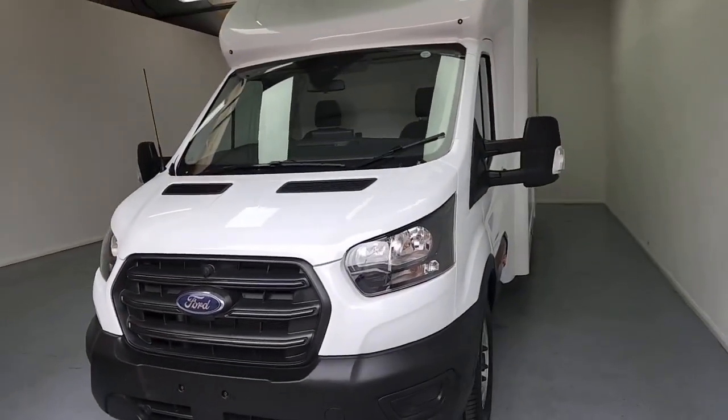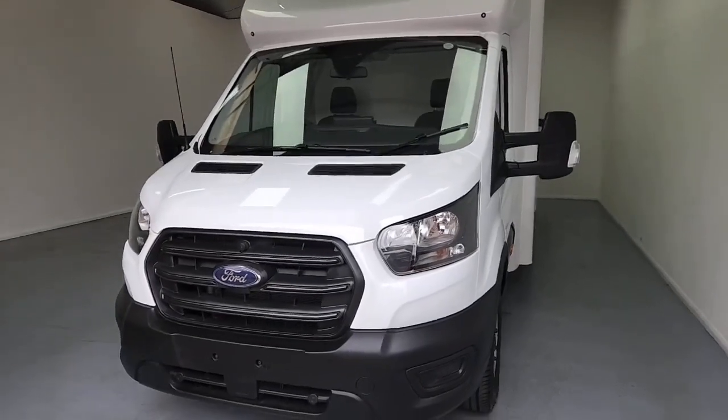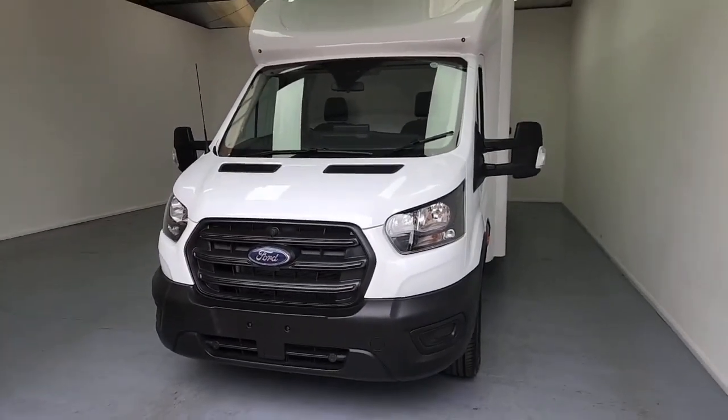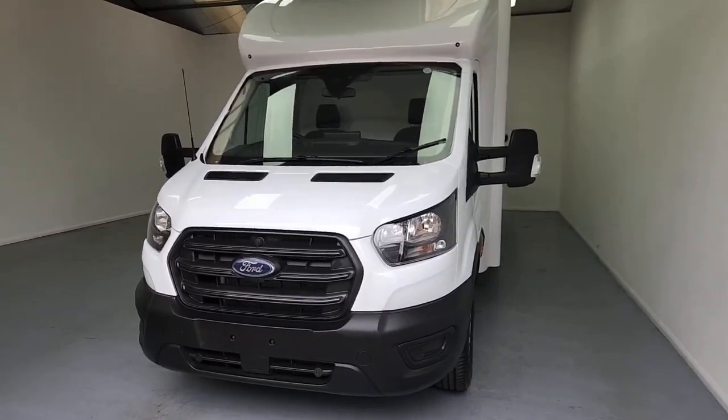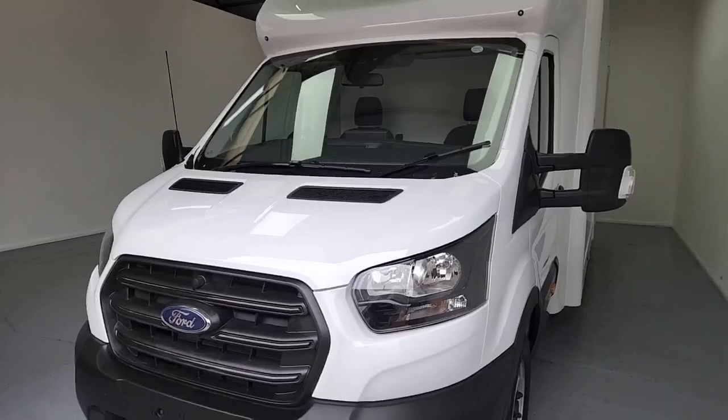Inside the engine bay, you've got a 2 litre diesel engine, 170 brake horsepower, so lots and lots of power there. So you've got the ability to be able to carry whatever you need to carry. So let's have a look in the back.